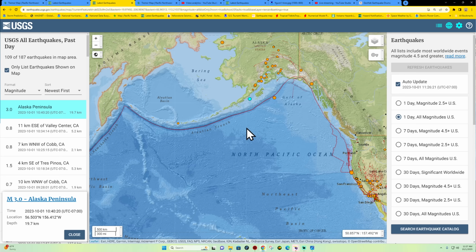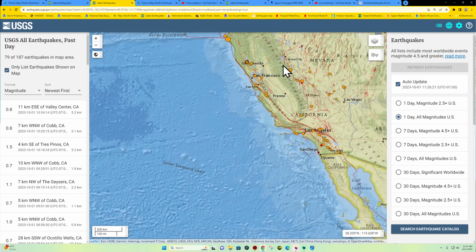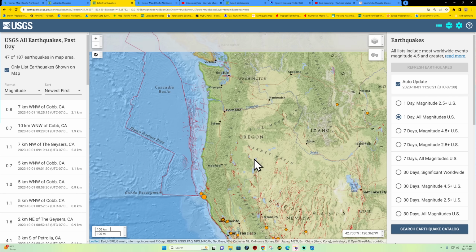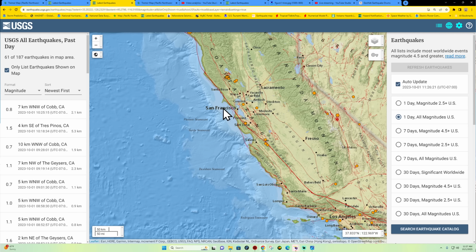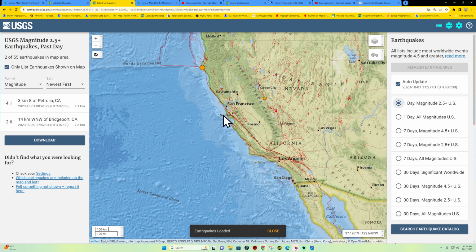All right, 3.0 in the Alaska Peninsula. Not a big quake, but it is the last quake up here in the last hour or so. Let me go back here to the rest of the California area, see if we got anything stirring out here across the west coast. Pacific Northwest, relatively quiet. Around the Bay Area of San Francisco, a handful of smaller quakes here. I don't think we've seen anything above the 2.5 level out here.